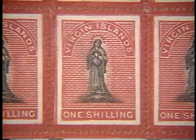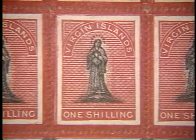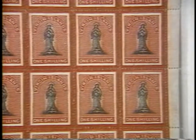That is true. In 1867, the Governor General of the British Virgin Islands needed a new stamp, not knowing that they had not been named for the Virgin Mary. I didn't know that. They were named for St. Ursula and the Virgin Martyrs. He sent to England, and Murillo's Immaculate Conception was used for the stamp.